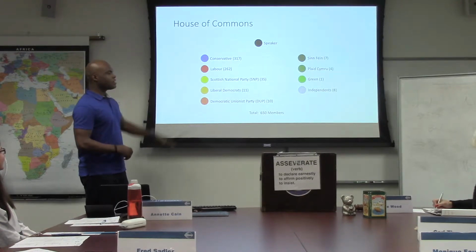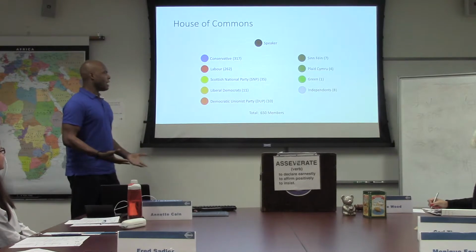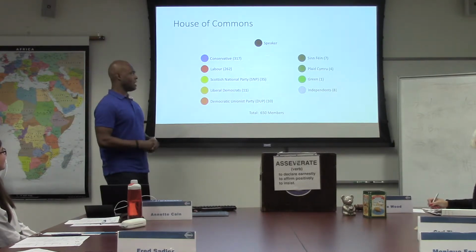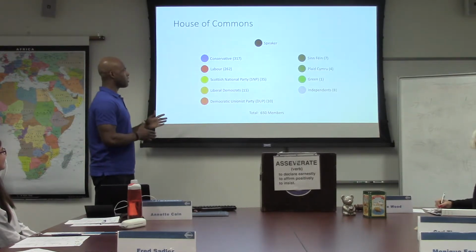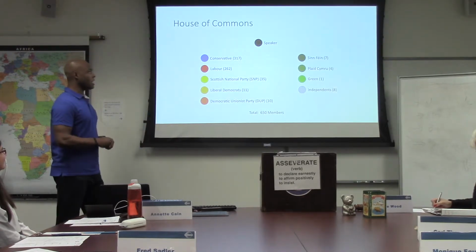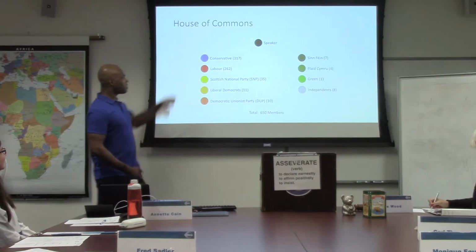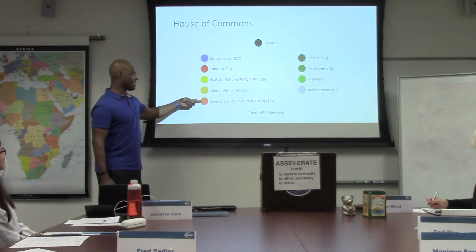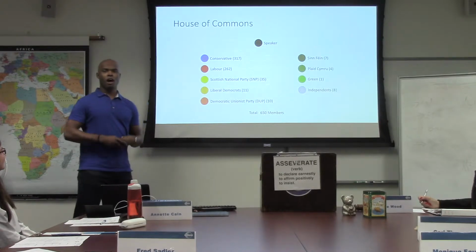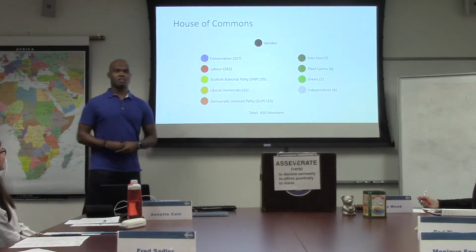And then you have different parties who come from different areas, some from Ireland, the Scottish National Party, and they all have different interests. As you can see, no group reached 326. So in this current government, they have what they call a coalition government. And here the Conservatives partner with the Democratic Unionist Party to form a coalition government. And the Prime Minister, Theresa May, obviously is from the Conservative Party.